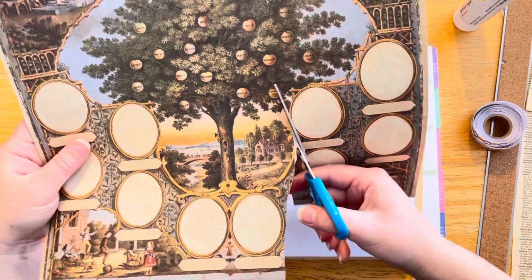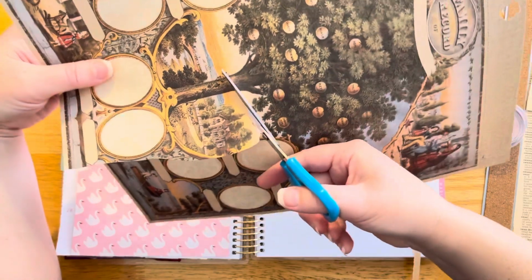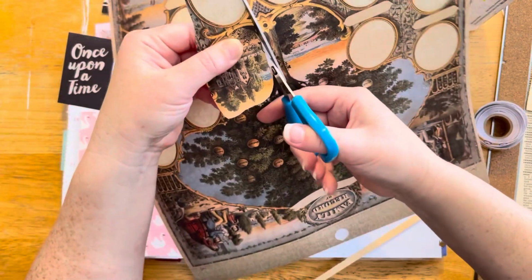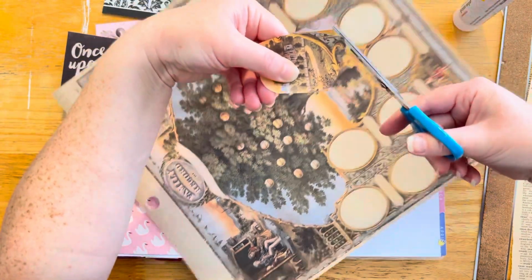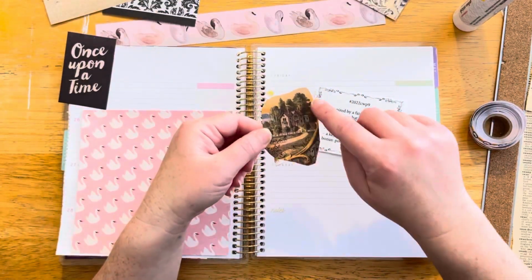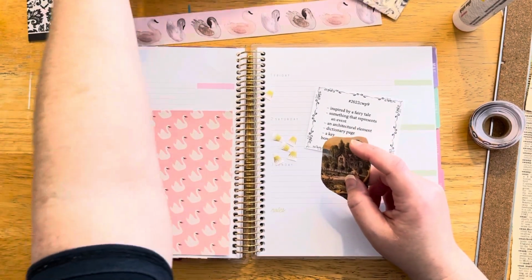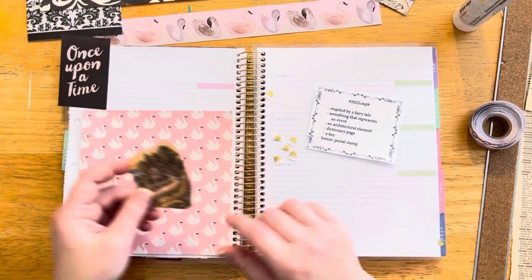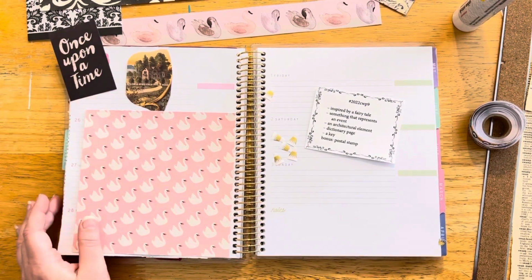Just gonna take this bit out of here. And I may wind up using the rest of these pieces in another collage. I'm gonna take some of these little swirls, because that's a house, so that's architectural, but I think these little curlicues would also be considered architectural design. So I also have these that I might put around. I found this little thing there.